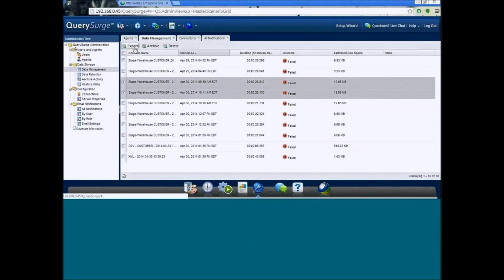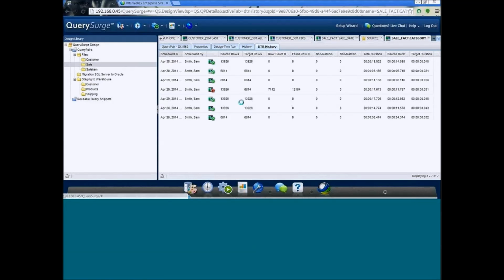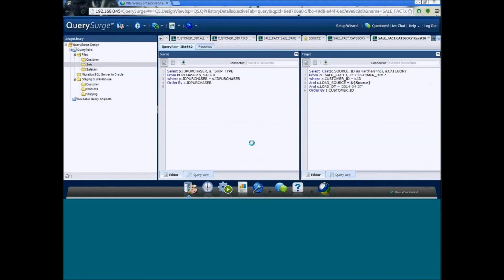Okay, and then does QuerySurge support revision management for query pairs? If so, which source control management tools are supported? It's on our roadmap, but not at this time. But don't we store all the changes to the query pairs within QuerySurge, in the tool itself? So we have an audit history of all the query pairs and all the runs? That's correct. Even a design time history run is recorded, so we record everything. Since this tool is born out of companies that work with the FDA, a lot of them had auditing requirements, so a lot of that's built into the tool natively.